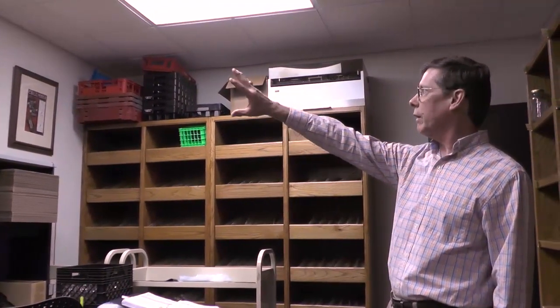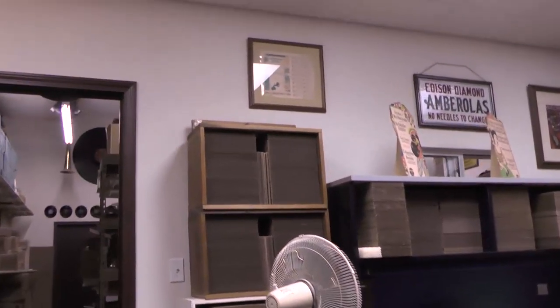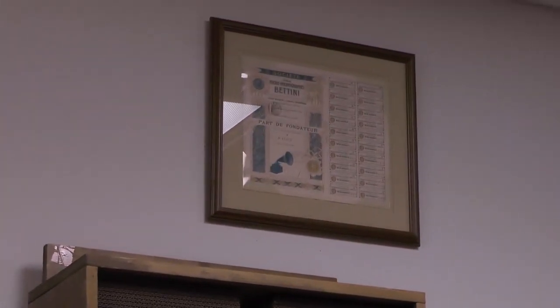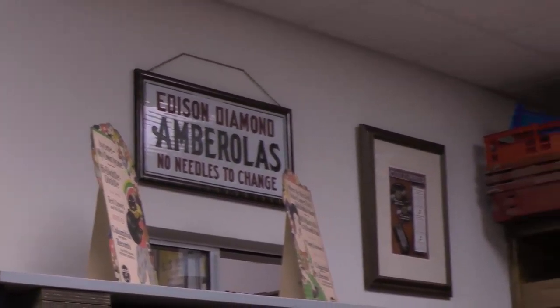We'll go out to the packing area and talk a moment there, but just briefly, a couple of things in here that may be of interest to you. There's a Bettini stock certificate. Here is a very nice Edison Amberol milk glass dealer sign. There's a double Monk's cleaning machine, which actually we don't use.